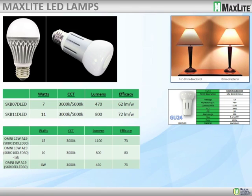This actually should have an Energy Star logo. I apologize for that. Yes, the very first to have a GU24 based. So you OEMs who are logged on, contact Chris Primus for information about how you can quickly convert your residential fixtures to an Energy Star fixture by adding the Maxlite omnidirectional GU24.